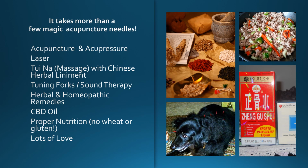I have found in my practice that it takes more than a few magic acupuncture needles to help the dog. And so I combine acupressure, acupuncture, and laser, a form of Tuina massage with a Chinese herbal liniment that I apply to the neck and the spine and any other areas of the body that the dog may be in pain, because usually these dogs also have arthritis. Sometimes I'll use tuning forks and sound therapy. I highly recommend herbal and homeopathic remedies.